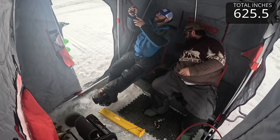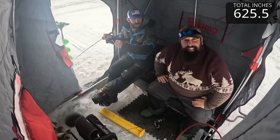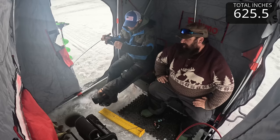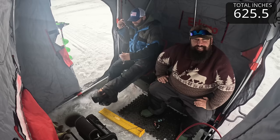There he goes. The old phone catch. Boy, he doesn't like the hook set. He is tiny. He is small. He does not like this hook set. We're looking at a yellow perch, guys. Yellow perch. 3, 2, 1, and 0. There he is.